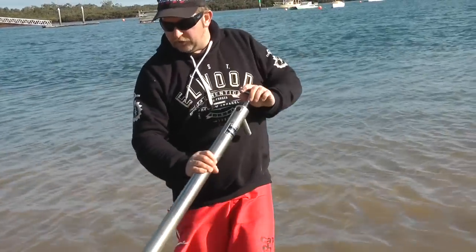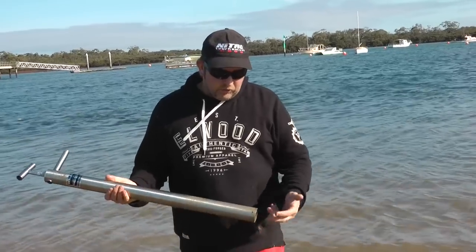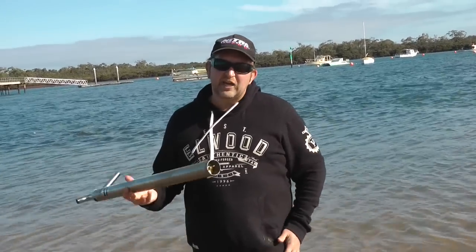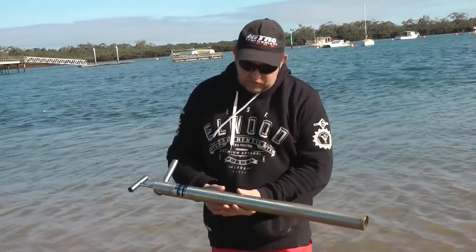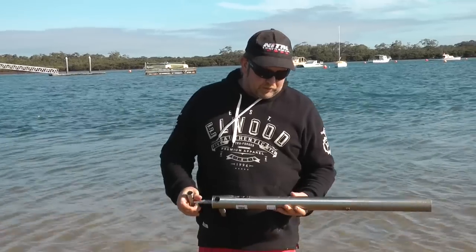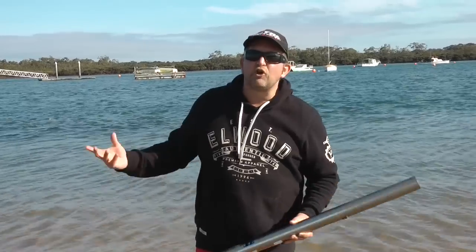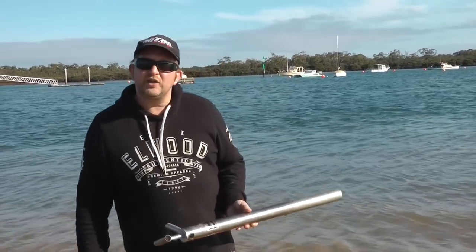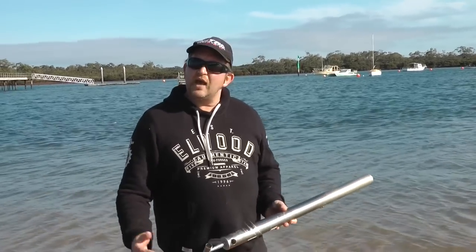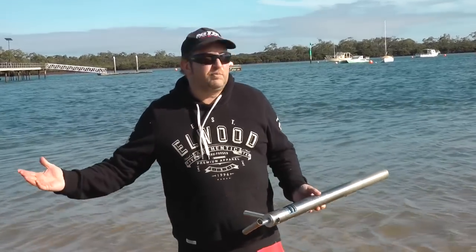Just remember too, once you finish with it, give it a good clean out. Being salt water and all your parts inside, even though they're made out of stainless, things do rust and get sticky, so give it a real good clean out with salt water. Maybe put a bit of Inox WD-40 and really grease it up and slide it up and look after your parts.